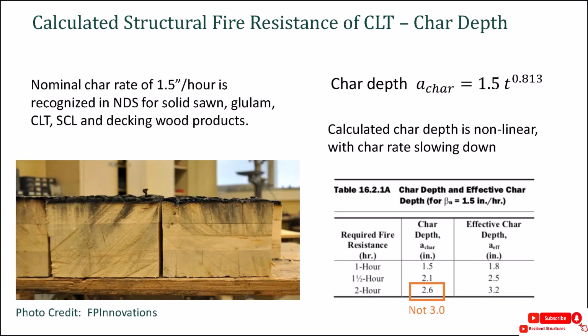Gotcha. The National Design Specification, the NDS, recognizes a kind of standard or nominal char rate of 1.5 inches per hour for wood products, including CLT.